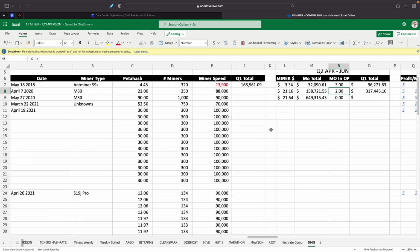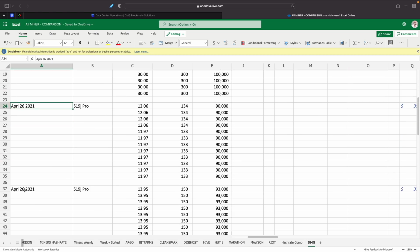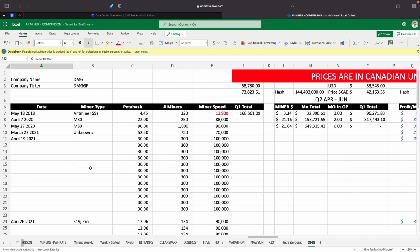Then, as things progress, we finally got some more news from March 22nd, April 19th, April 26th. I can't remember, I have this one wrong. This was later on after April 26th, a couple of weeks later. July 14th and November 13th, we got reports on them buying miners. So they bought some 750 miners here that were unknown. They sold some of the miners as well, so I'm not sure exactly how much they have of these.